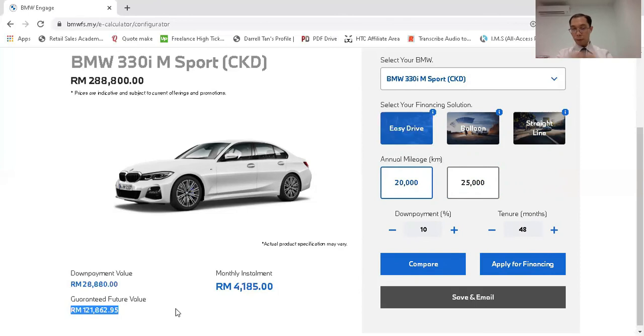This is the loan balance, by the way. When you trade in or sell the car, they will value it at this 121,000. In other words, when you sell, it's just like leasing. After you use it for 4 years, you sell the car back and you don't have to pay a single cent. And let's assume you plan to get another car, that's a different story. But one thing for sure, you won't have to worry about having to fork out extra for the balance at the end of the day. So these are the three products when it comes to BMW Financial Services.